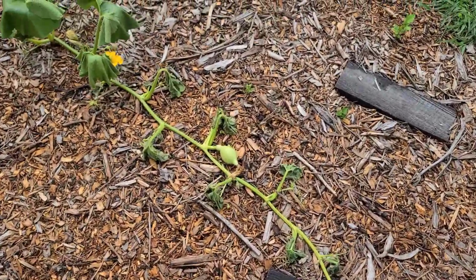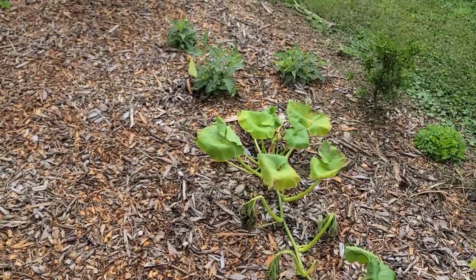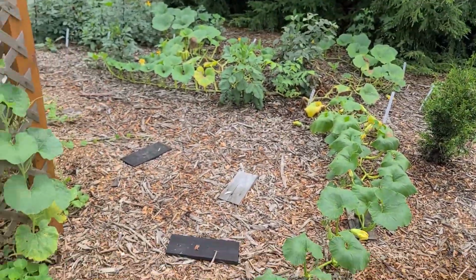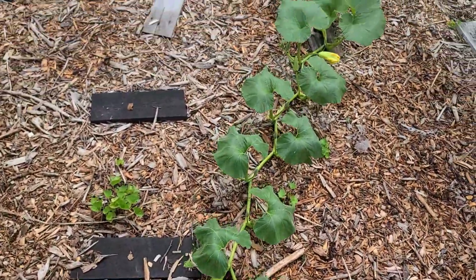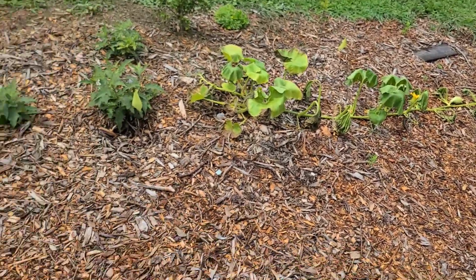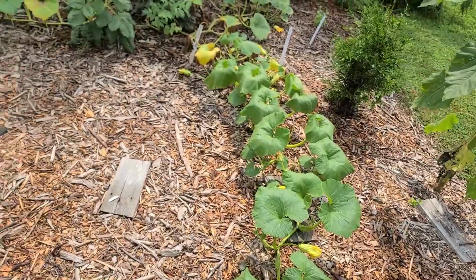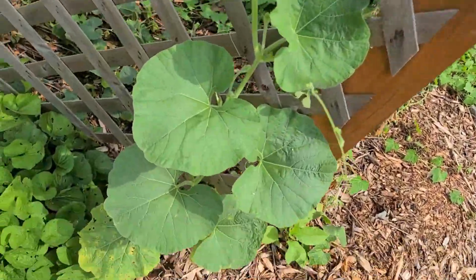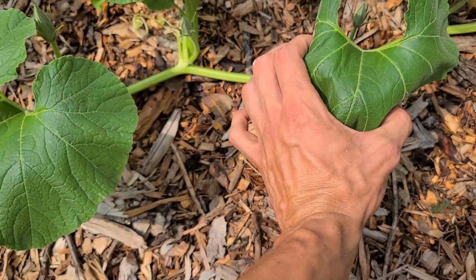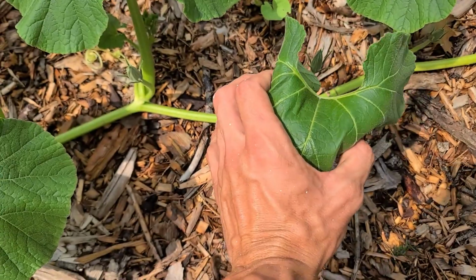Looks like my blue Hubbard squash might have gotten stepped on by the dogs or something, but it is struggling. This is the Crespo squash reaching out way over here, and it was looking just like that blue Hubbard the other day, all melted down, but with the rain it perked right back up. They'll actually cup their leaves like that to decrease the surface area so they're not taking in as much heat and sunlight, to conserve moisture.